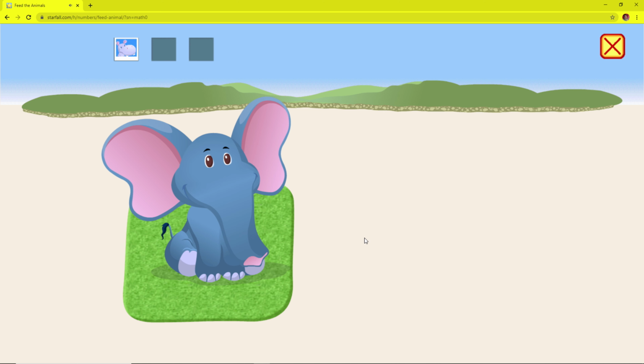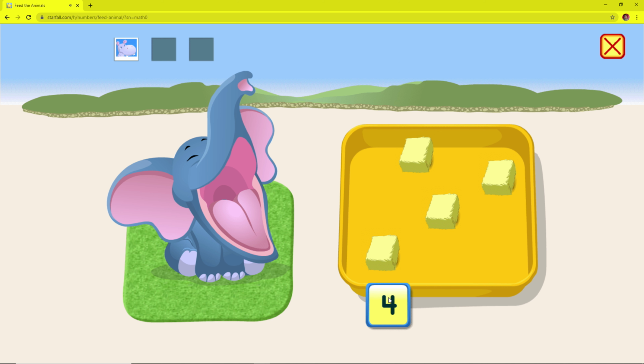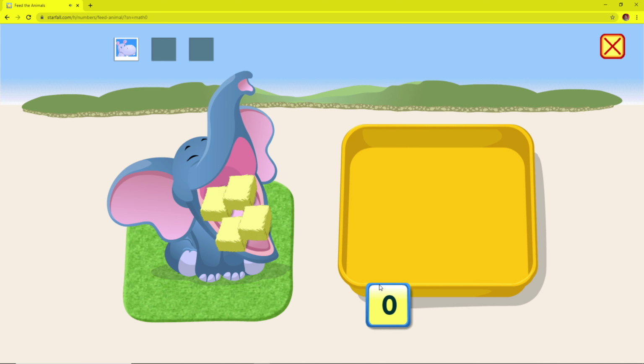Elephant. How many hay bales will feed this elephant? Four, three, two, one. Zero.